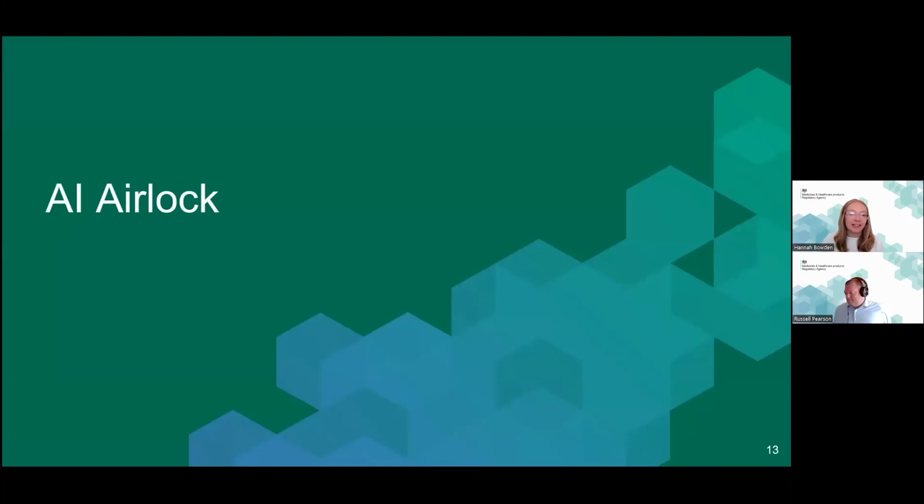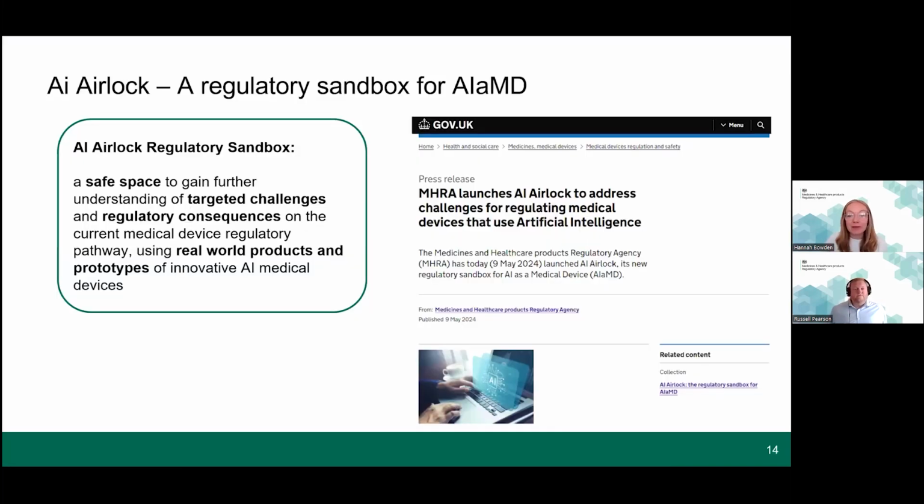Thank you. So on the 9th of May, the MHRA launched its AI Airlock program to address the challenges that we've spoken through in regulating AI as a medical device product. The Airlock will be the agency's first medical devices regulatory sandbox and provide a safe space for real or prototype products to uncover these targeted challenges and help identify the regulatory consequences of addressing them. Building on what Russell has just outlined about regulatory sandboxes, we want the Airlock to be a collaborative exploration of these challenges faced by the system today.